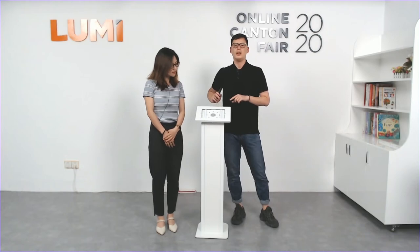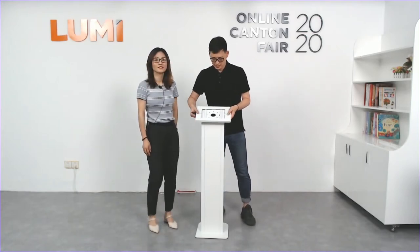So after examining the needs and spending time making a great design, we developed this product, PAD32-01. The tablet bracket fits various tablet sizes and brands, meeting the needs of various customers. Really? So it means different sizes in one product? Yes. Okay, show me.